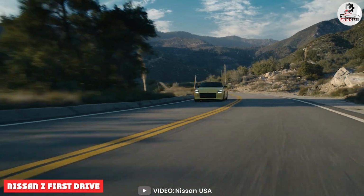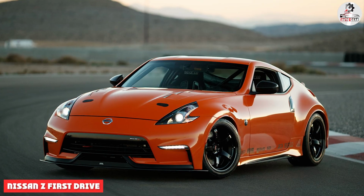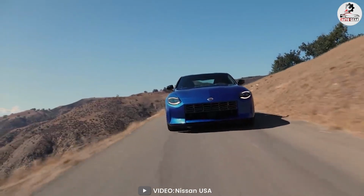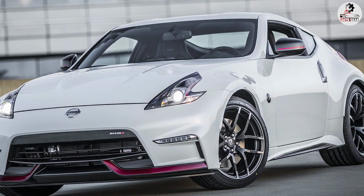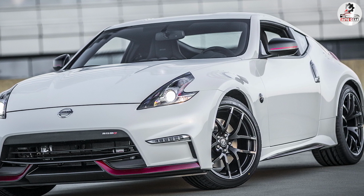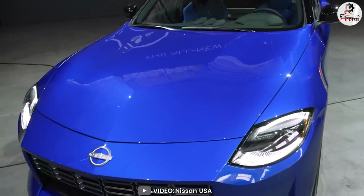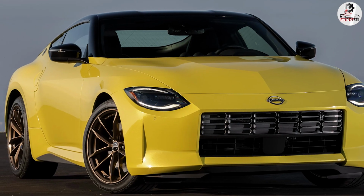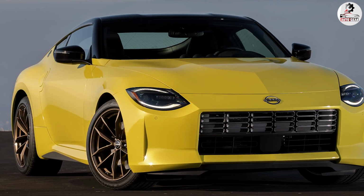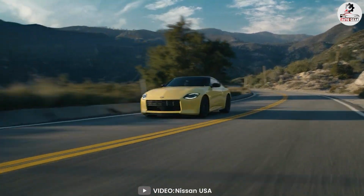Backing up a second, the new Z may share some underskin parts with the 370Z, but the styling is completely different. Thank goodness for that. The 370Z always looked a bit awkward, without the classic lines of the Zs that came before. This new car nods at its predecessors while also looking modern. A nice blend of contemporary and retro that's easy on the eyes. Only the gaping grille gives one pause.